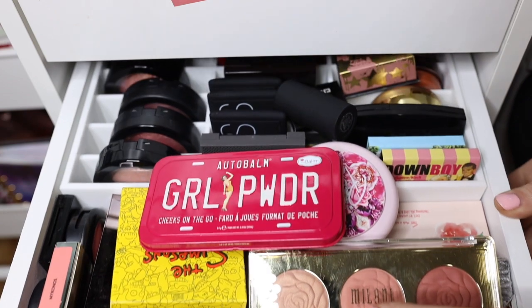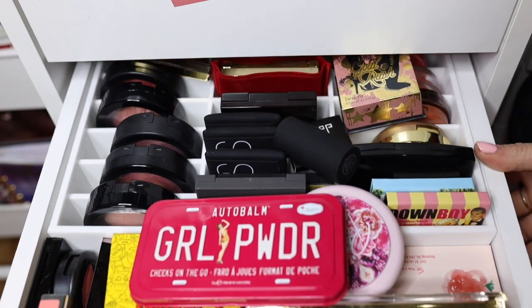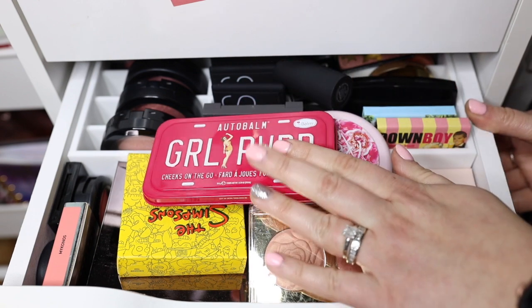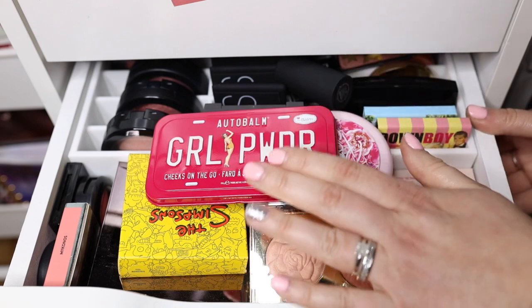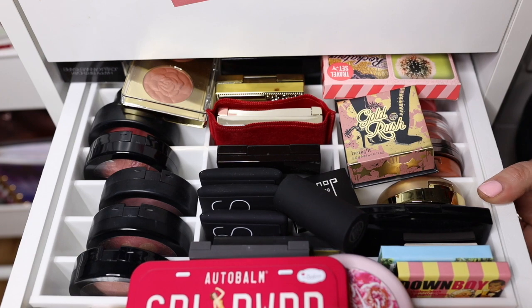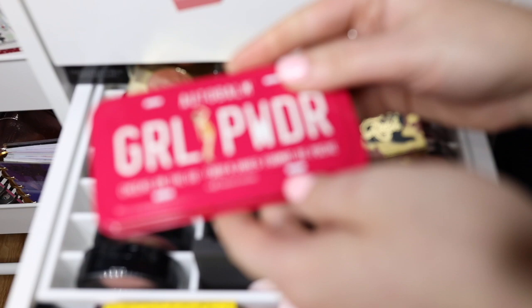But I do have a lot of these blushes, for only when I'm going out. It's way too many blushes. And I know I do YouTube videos also, but I kind of want to stay in that drawer and not have to find another space for extra blushes. So that's why I want to declutter and see what I can get rid of. It's going to be really hard because I really do like my blushes. But I figured maybe I can do it in a video.